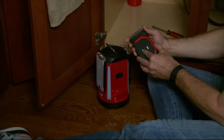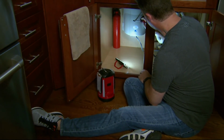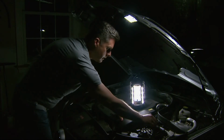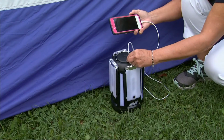You can even take one and put it in the car if you're going to be traveling for the holidays and you don't have a flashlight. You should always have a light in the car. Take one of the pods or 2 of the pods. You can take the whole lantern if you want. But if you're limited in room, you can use just 1 or 2 of them. You can see if you need to look under the hood of the car for something, or change a flat tire. It's great for recreation times when you want to play the cards or walk the dog.